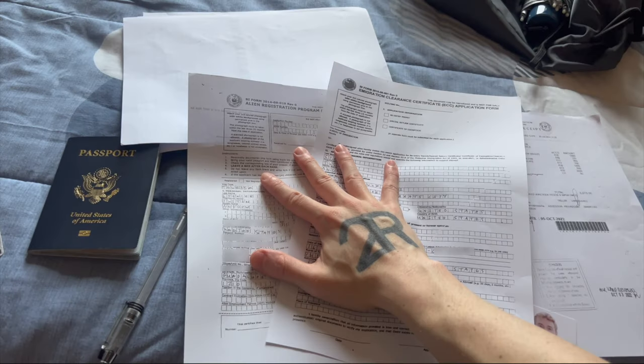I'm just going to put my hand over these giant pieces of paper right here so you can't see my personal information, but there are basically two more giant pieces of paper you have to fill out. I'm going to tell you exactly what's on these pieces of paper so you can understand what you'll need and how long it'll take you to fill them out.